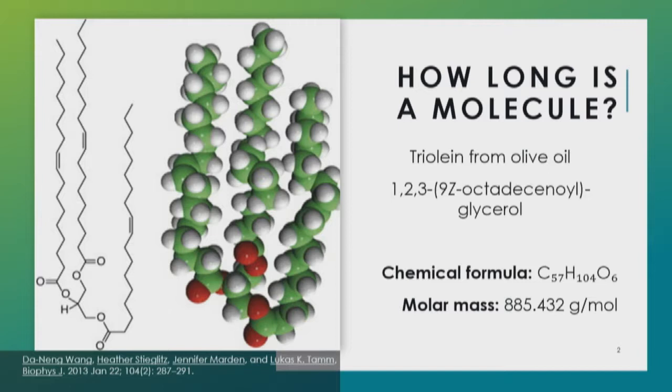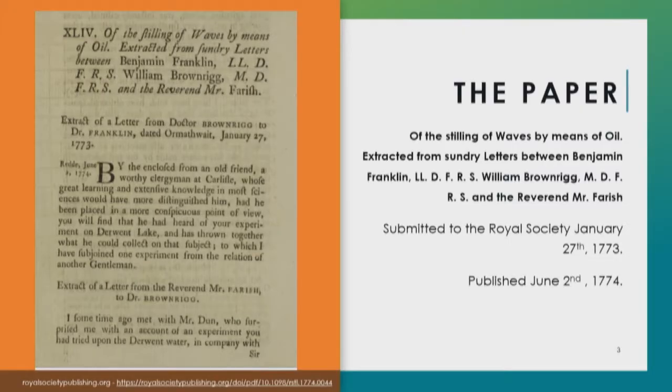This was used in an experiment by Benjamin Franklin. He's the chemist. He ran this experiment back in between 1770 and 1773. It was submitted to the Royal Society Philosophical Section in Great Britain and was published in 1774. And at the time, he was trying to solve a problem, which was that the water in Boston Harbor was often very difficult to navigate, and it was causing problems with shipping. And he had noticed an effect that if you added oil to the water, it actually smoothed out the waves.